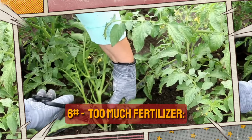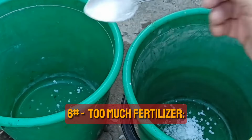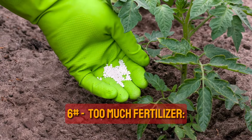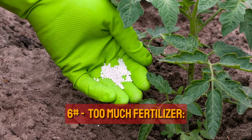6. Too much fertilizer. Applying too much fertilizer, especially nitrogen, can result in lush, green foliage but few tomatoes. Excessive fertilization can create a nutrient imbalance, resulting in problems like blossom end rot. Choose a fertilizer with a good, balanced phosphorus content.